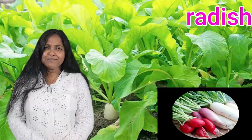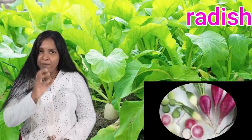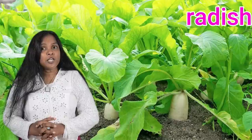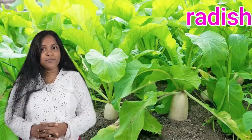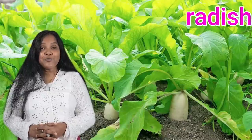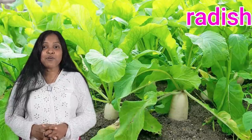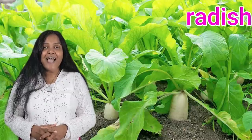It comes in white, black, purple or red color. The shape is long, sometimes it may be round. It's very common in Egypt, but it spread to China and Europe. We can use radish for vegetable decorations. It provides many beneficial nutrients and vitamin C and K.